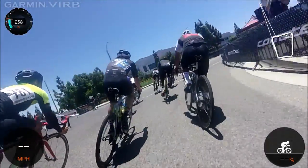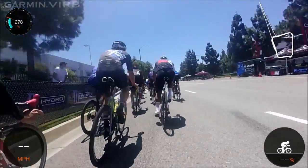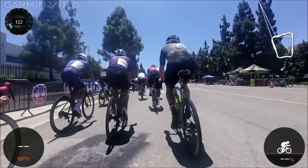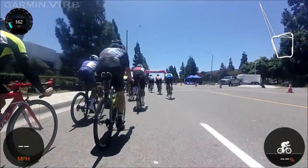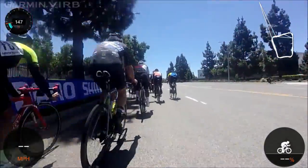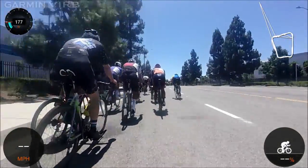So I had fresh legs coming into this race, and I think we're coming down to the last, I don't know, like 15 minutes or so of this race. And quite a few break attempts. I tried to go, but nothing was sticking. Quite a few sprinters in this race.